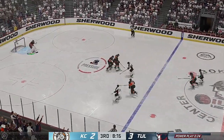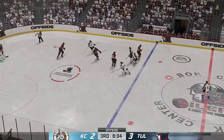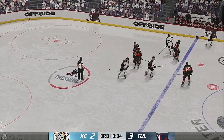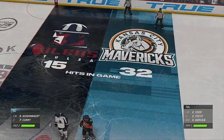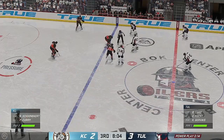Well, this game looks like it's going right down to the wire, James. And one of the most important things to do now is make sure you make good blue line decisions. We got a whistle, offside the call. Curry's side still shorthanded here as they slide in for the faceoff.